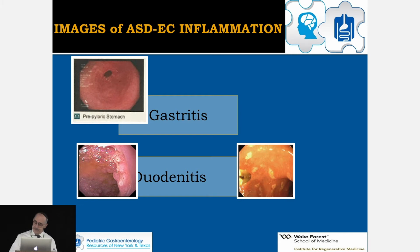Well, what you're seeing, I'll use this slide. What you're seeing over here is the stomach, and it's a bit hard to see, but you can see this is the pylorus. This is where the slope is in the stomach. You're looking through this hole, which is the entrance into the duodenum. This area around the hole, the pylorus, is called the antrum, and this area is very often inflamed. That's a gastritis.